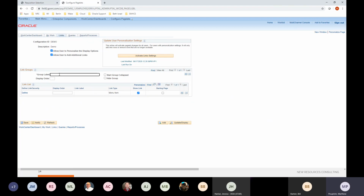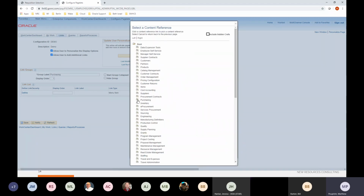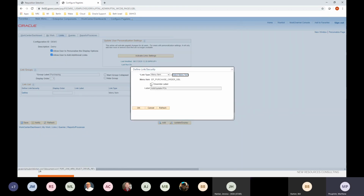Links. Let's create queries. So if this was like a work center that covered multiple modules, I could create a purchasing links, right? Display order 1. I could go find a link. I could click menu item, so select the menu item, and then you just navigate to it like you normally would. Purchase orders, add update POs.